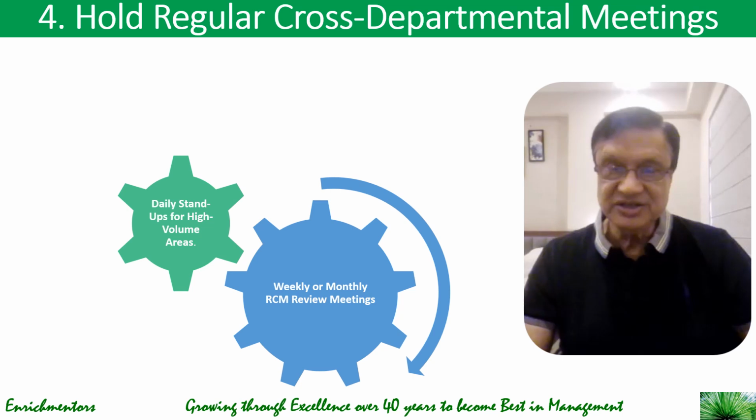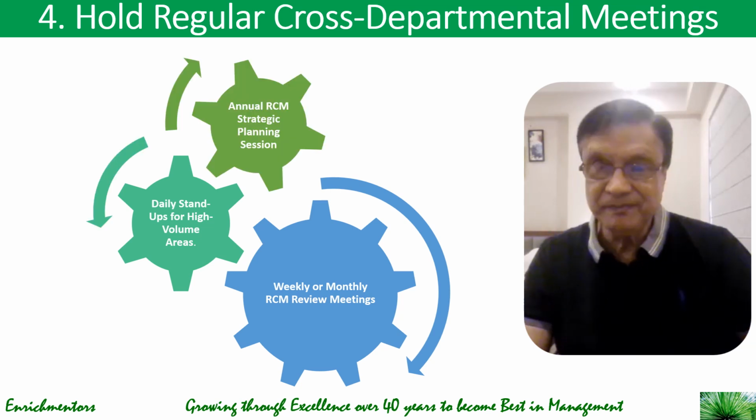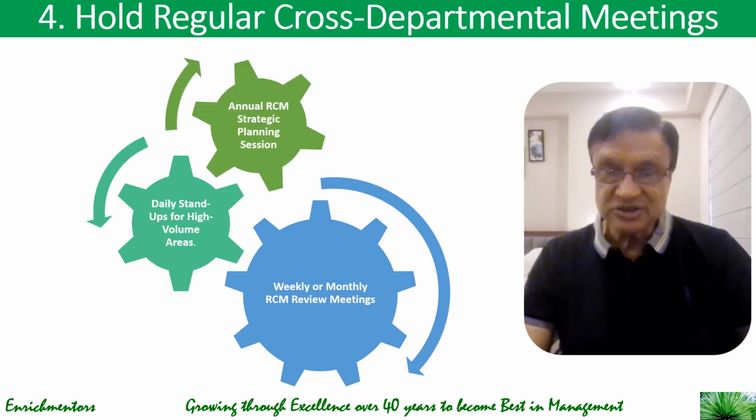And then on a strategic level, you could have annual RCM planning sessions that are held once in a year to conduct a strategy session of all stakeholders to set priorities for the coming year, review long-term goals, and address any systemic issues that impact multiple departments. So like this, you can hold regular cross-departmental meetings.